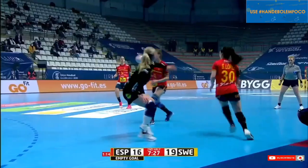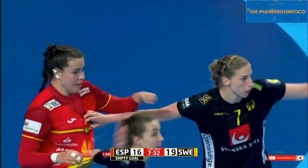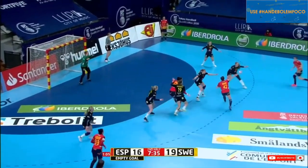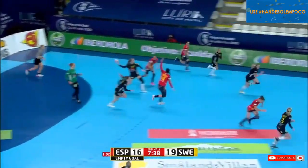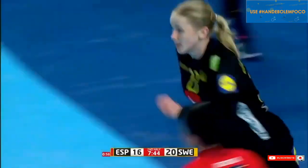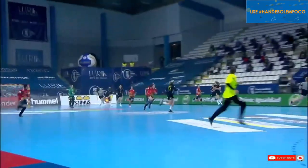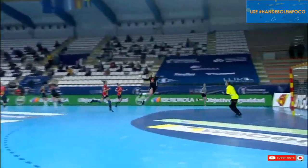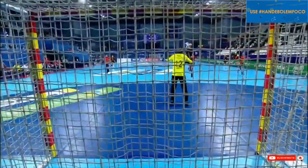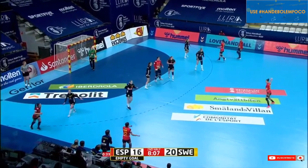Still possession with the Spaniards, who've taken out their goalkeeper while they're serving out that 2-minute suspension for Hernandez. For Gonzalez, rather. I was just looking at Hernandez. All down the court again, beautifully delivered. Poor old Navarro getting absolutely peppered at the moment as Lindqvist scores her 4th goal. And no cover, she was on her own with that one. Racing back in. So 4-goal lead restored for Sweden 8 minutes into the second half.